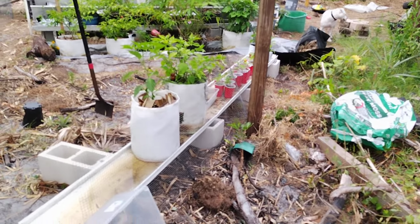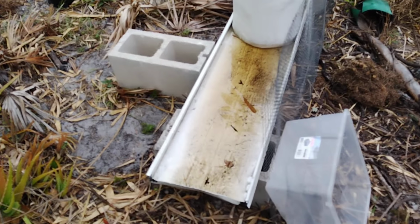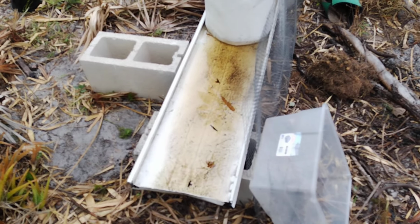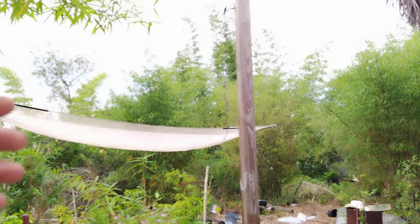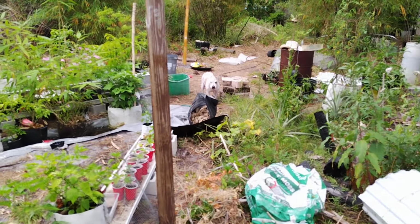I don't know if you can hear it. Can you see it? There's little droplets of, what is it? Oh, that's rain, yeah. What are you eating over there?